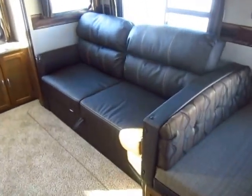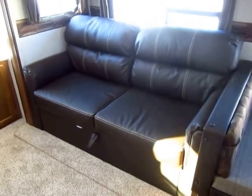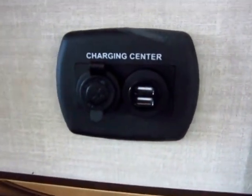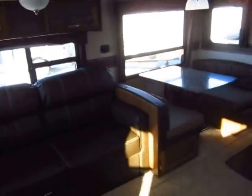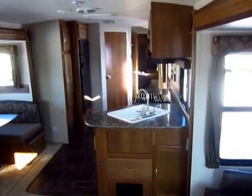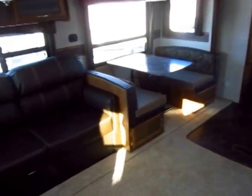We have upgraded this to feature a hide-a-bed memory foam sofa, and that is far more comfortable and larger than those jackknife sofas. Nice little things like the charging center right here. Again, everybody's got phones in their pocket now. It's really nice to have a spot to plug those in, and you don't need to bring along special chargers. You can just plug your car charger into that thing. At the back corner here, panning around, and keep in mind with all these windows, it's a wintry day. I don't have good sunlight, and I do not have power run to this unit right now.